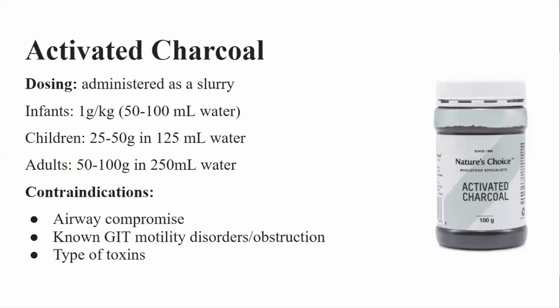Important to note that there are certain contraindications: airway compromise, so patients that are presenting with an altered level of consciousness. In the case where you have not yet secured the airway with a tracheal tube, for instance, then you can't give the activated charcoal. However, if these patients are intubated, you can insert a nasogastric tube and administer the activated charcoal. In patients with known GIT motility disorders or, for instance, bowel obstructions, it is contraindicated. And also depending on the type of toxins. Studies have shown that activated charcoal tends to work best on your non-polar and poorly water-soluble toxins. So things like metals and certain ions, it does not really work.